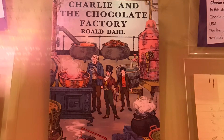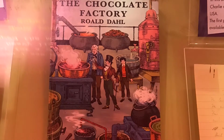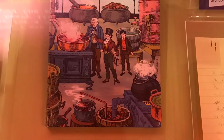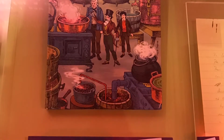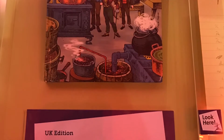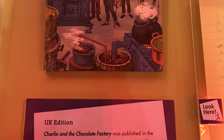This is the very first edition of Charlie and the Chocolate Factory, which was published in 1964, I think. So what really surprises me is it wasn't illustrated by Quentin Blake. I really thought it would be illustrated by the guy who draws pictures for every single one of Roald Dahl's books, but it isn't. That's what really caught me off guard on this book actually. So yeah, that's one interesting fact.